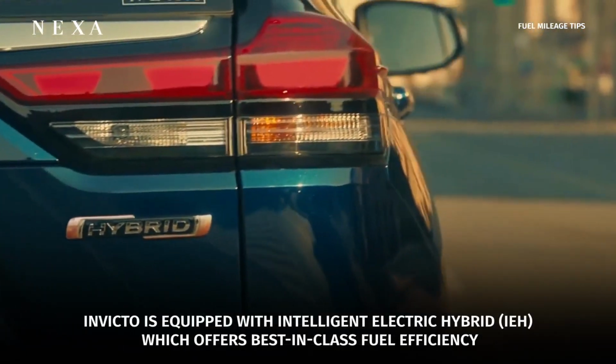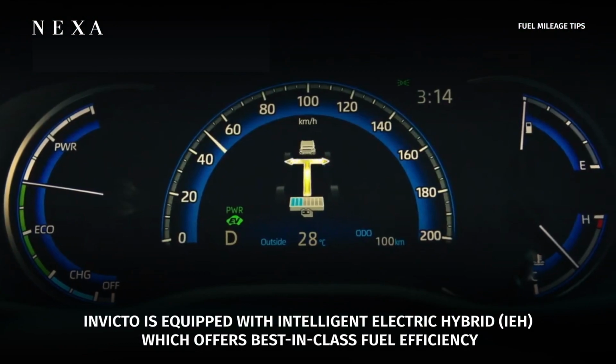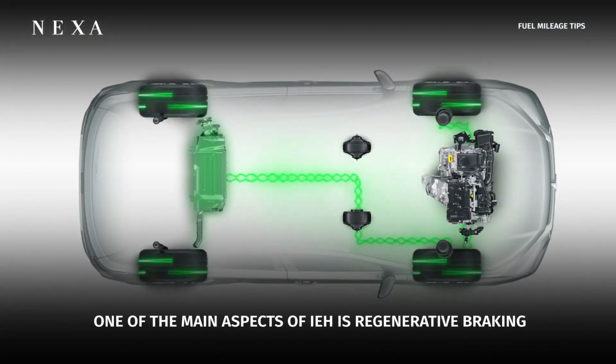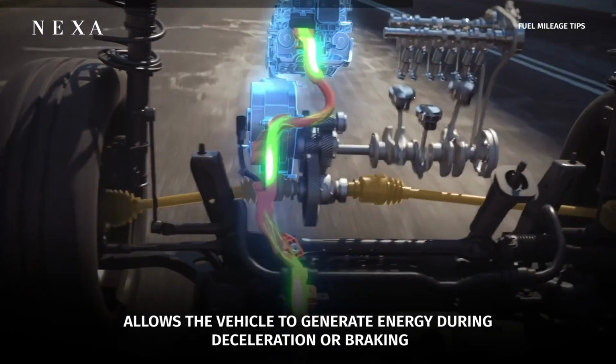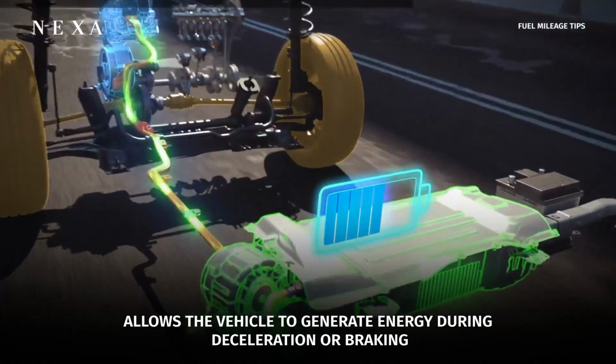INVICTO is equipped with intelligent electric hybrid, which offers best-in-class fuel efficiency. One of the main aspects of IEH is regenerative braking. It allows the vehicle to generate energy during deceleration or braking.